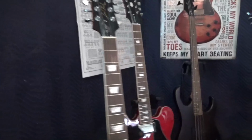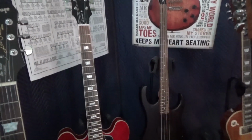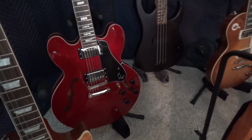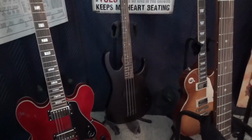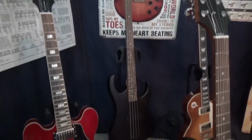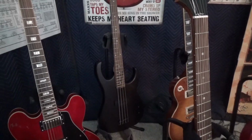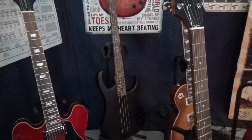You never know. Both this ES335 and this Dean bass that you see there, I picked up from Guitar Center. Now I got the 335 new, and it was on sale at Guitar Center, and it was a great sale, so really good deal on that. And the Dean bass was actually my son's at the time, and I bought it from him, but he got it from Guitar Center. No, actually I got it for him for his birthday, and you know how kids are, they didn't really go along with it, but I got a screaming deal. I will tell you how much I paid for that, and that was $100 from Guitar Center.